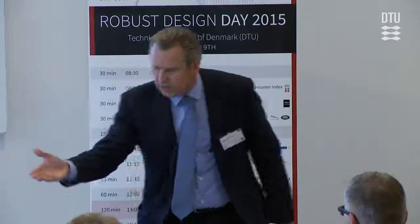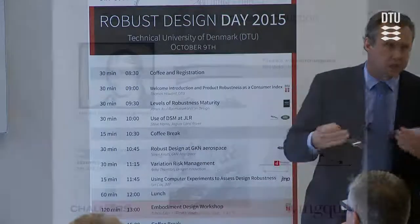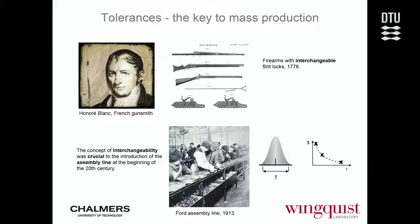And to deal with variation, of course, we have tolerances, and tolerances are the key to mass production. Mass production means interchangeability among parts. So you need to define how much variation we can allow. And this started, of course, with mass production about 100 years ago. But really, there were some firearms with interchangeable flintlocks in 1778. But the situation is still, after 100 years of mass production, the tighter the tolerances, the higher the cost. So that's why we need to think about robust design, of course.